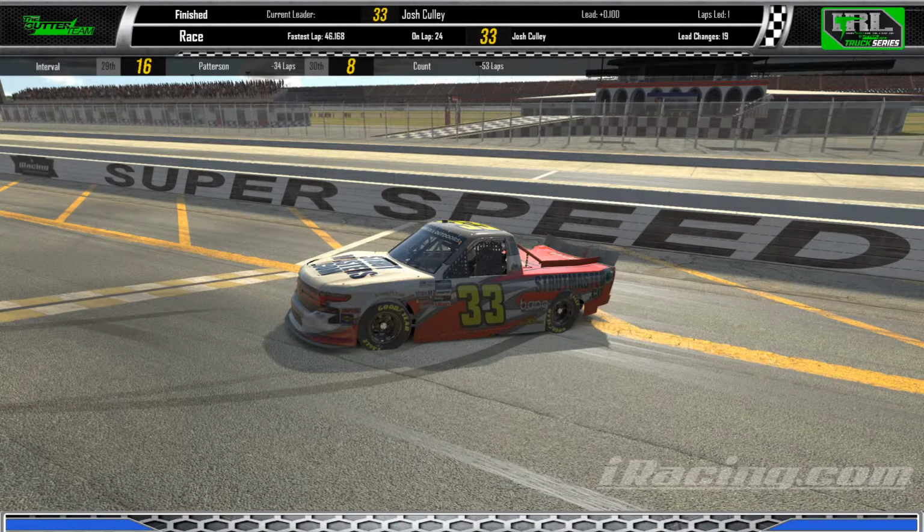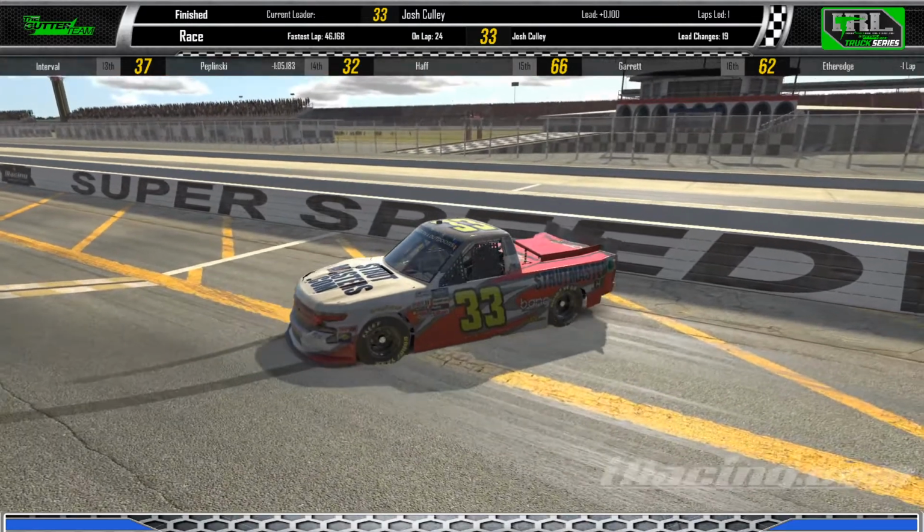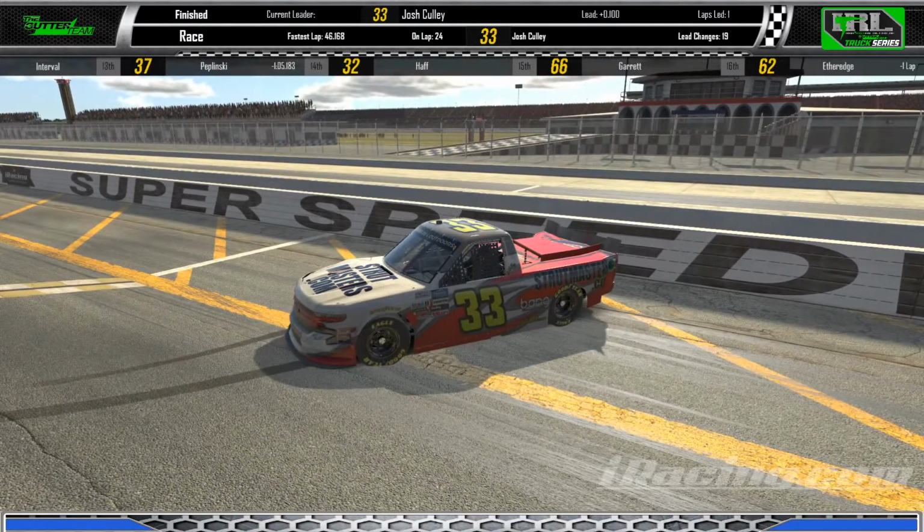I'm sure we had probably 40 lead changes if you counted the lead changes throughout the raceway, not the ones scored. We wound up with 19 lead changes. You led one lap, the one lap that counted, and the Josh Cully Fan Club made it to watch the win. Congratulations, man, and hopefully this is the first of many this season. All right, yeah, thanks. I appreciate it.